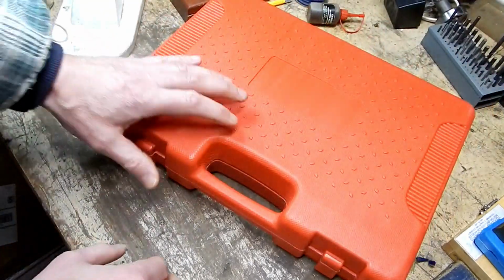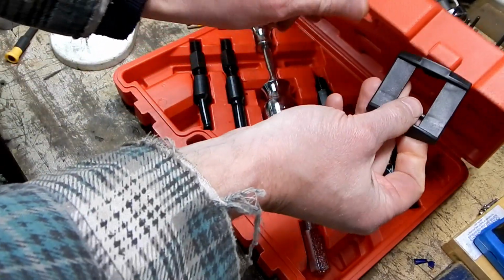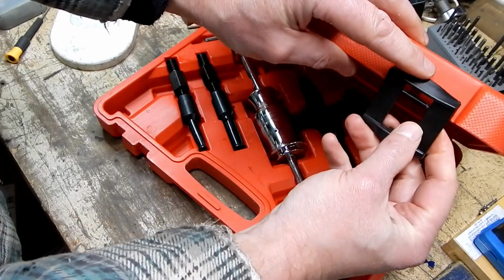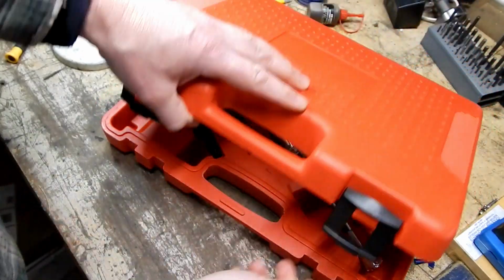How about that? Well, I guess I didn't break these, they just popped out because I opened it the wrong way. There we go.